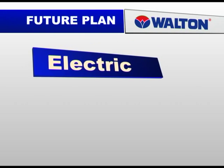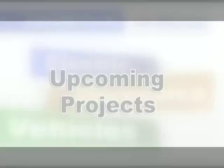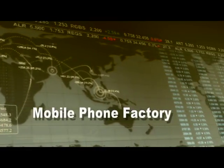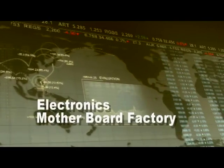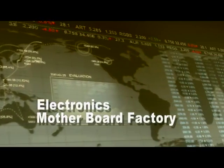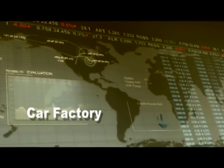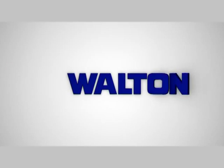Walton is going to launch some new products. Among them, laptop computer, mobile phone set, 3D LED television, electronics motherboard, liquid crystal module or LCM, etc. Walton has a plan to set up a car production factory within a very short time. Walton, it's our product.